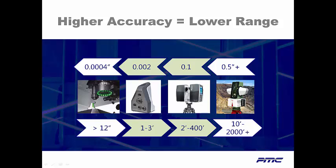In general terms, higher accuracy equals shorter range for the scanning devices. They can range anywhere from permanently installed units that can get down to 4/10,000ths of an inch, but have limited scanning range, up to the very high end that are only accurate to about 1/2 an inch, but can go over 2,000 feet in range.